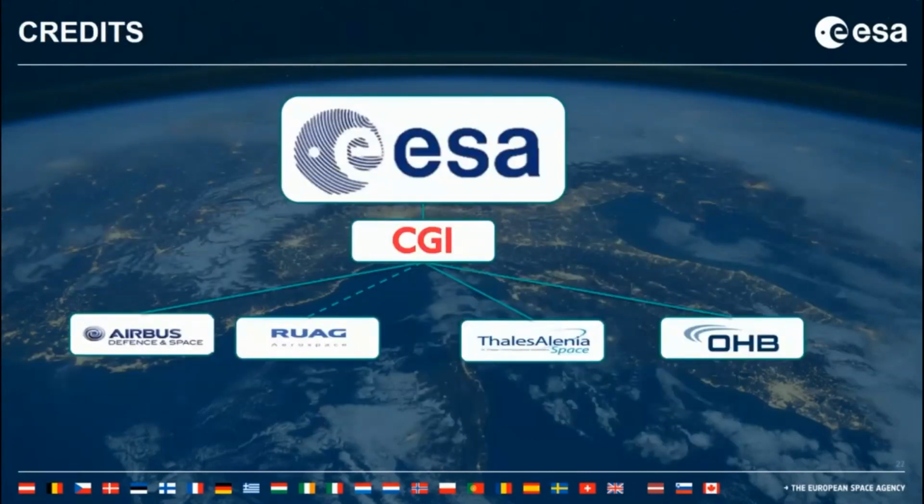The activity for this study was run by the European Space Agency. The prime contractor was CGI, formerly SAVOIR, with subcontractors Airbus France from Toulouse, OHB Bremen, Germany, Thales Alenia Space, France, and RUAG Aerospace involved to create EDS models of their devices.